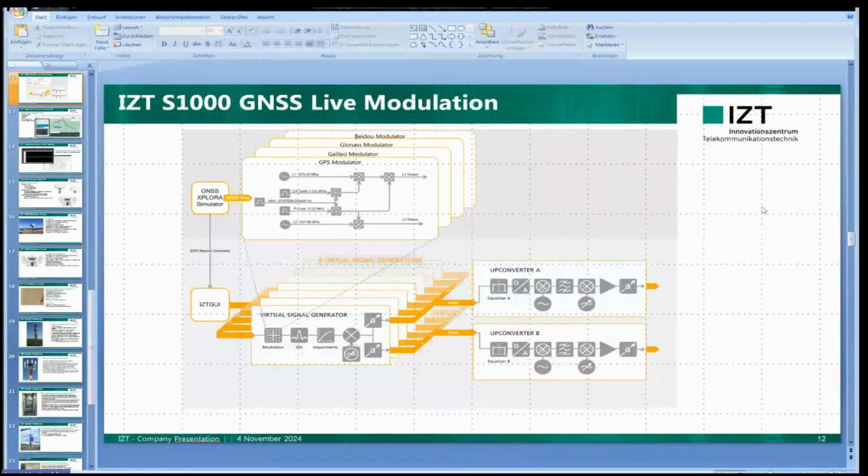This is just a block diagram. We have real-time modulators inside the FPGA implementation, and we have a connection to the simulator from Safran. It's the GNSS Explorer simulator, a real-time GNSS simulation software, and this is connected to our signal hardware with a 10G interface. The simulator is running on a PC-based software solution.